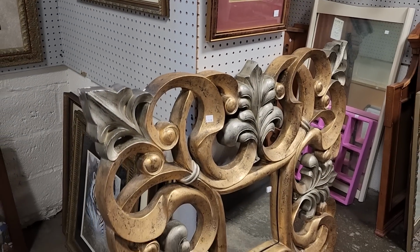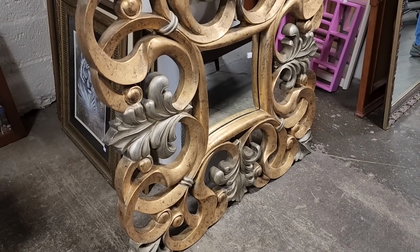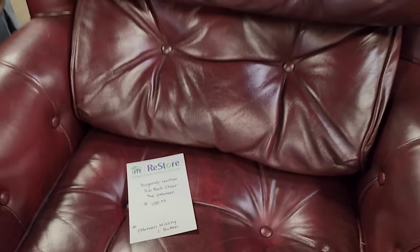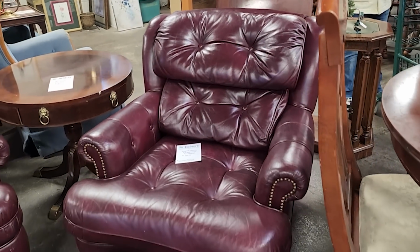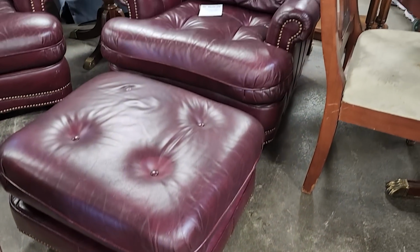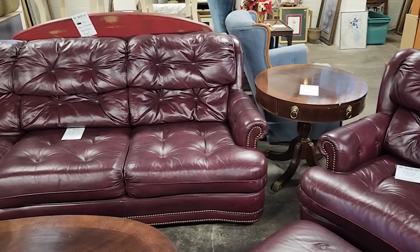Look at this mirror. I think this mirror was $25. Oh my gosh, look at that. Isn't that beautiful? Oh, and here's a burgundy chair. I think this chair was $100. And look at that, you get the ottoman with it. And they've got the sofa to match. I think the sofa was just a little over $100. Look at that. Isn't that beautiful?